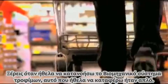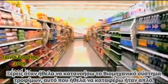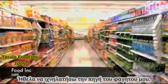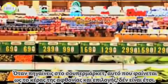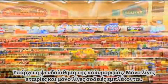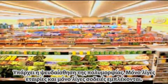You know, when I wanted to understand the industrial food system, what I set about doing was very simple. I wanted to trace the source of my food. When you go through the supermarket, what looks like this cornucopia of variety and choice is not. There is an illusion of diversity. There are only a few companies involved, and there are only a few crops involved.